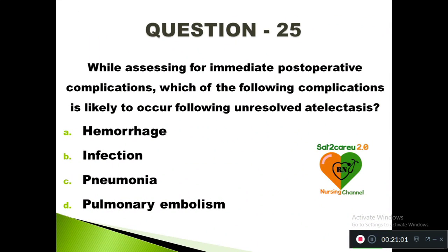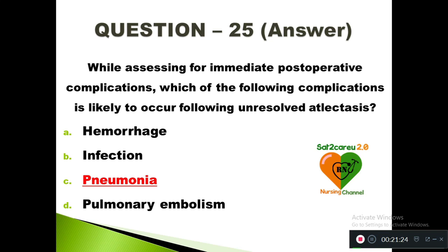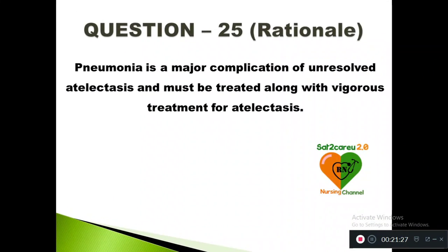While assessing for immediate postoperative complications, which of the following complications is likely to occur following unresolved atelectasis? A. Hemorrhage, B. Infection, C. Pneumonia, D. Pulmonary embolism. The correct answer is pneumonia. The rationale is pneumonia is a major complication of unresolved atelectasis and must be treated along with vigorous treatment for atelectasis.